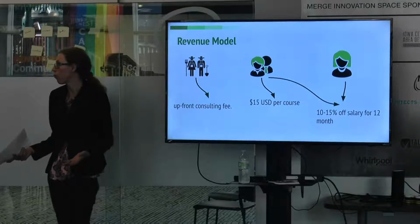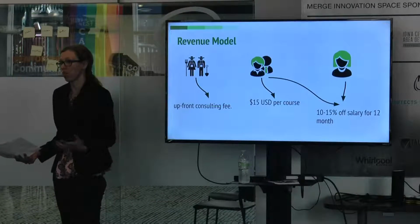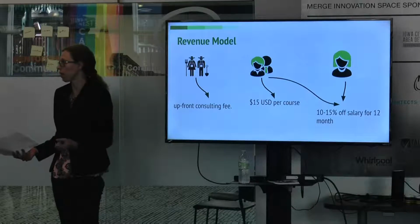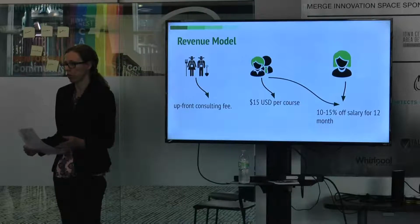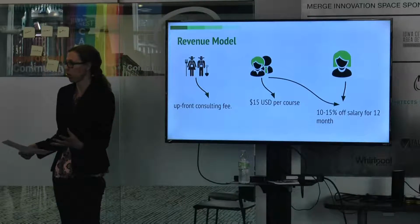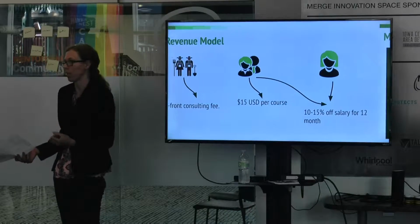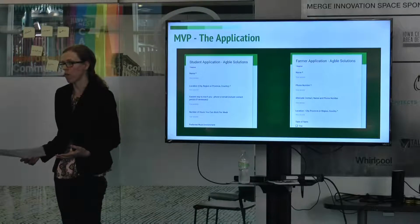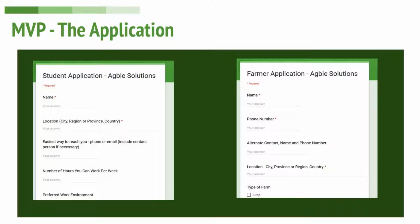To make money, we're a social benefit corporation. We bring in upfront consulting fees from the farmer to help us cover the cost of catering the course and hiring the instructors. We charge youths in the community, people interested but who aren't young mothers, $15 USD per course. And then we collect 10 to 15% of the salary paid by the farmers to workers, not only during the course to help make sure the women can support their families, but also for a year following to help connect them to job opportunities.